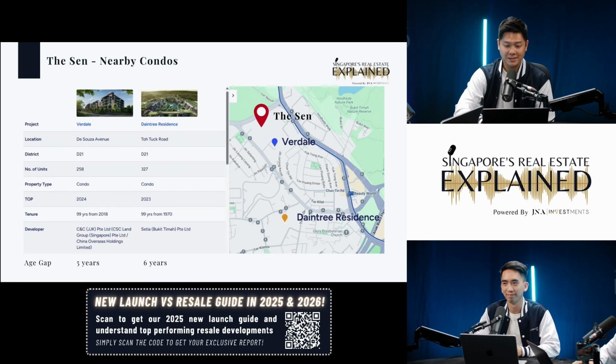Yes. Okay. So looking at The Sand's nearby condos, we have Verdale, which is right next to it, literally. And then we have Daintree, which is slightly further down as well. So Verdale, I would say the number of units is about the same, 258, 327, in fact Verdale is smaller. And the thing is, they only recently got TOP, 2023, 2024. And then tenure is about the same, 99 years as well. And then different developers, CDL for Verdale, and then Setia for Daintree. So in terms of the age gap, I would say it's not too far away, about 5-6 years. So I think it's really quite a good gauge, especially looking at the two of them. They're also quite near in terms of age to each other.